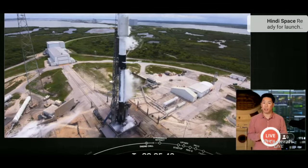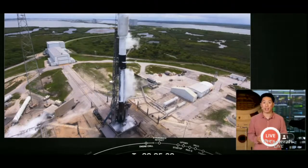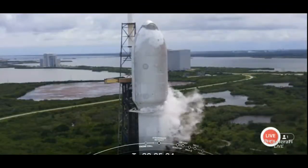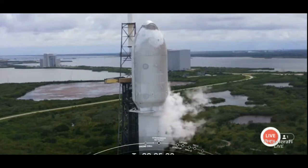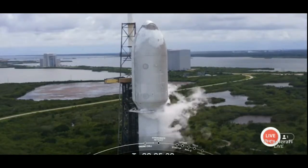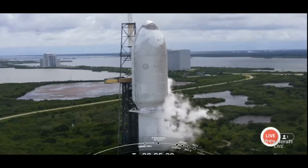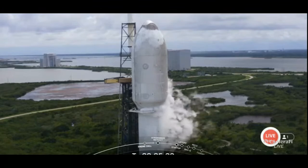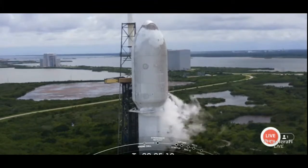Reusability allows SpaceX to fly the most expensive parts of the rocket again, which in turn drives down the cost of space access. It also allows us to increase our launch cadence and provide more flight opportunities for our customers, like those on board today's mission. In fact, last year, we launched more than any other launch provider in the world. If you've been keeping track, you know our first Transporter mission launched a record-breaking 143 spacecraft.